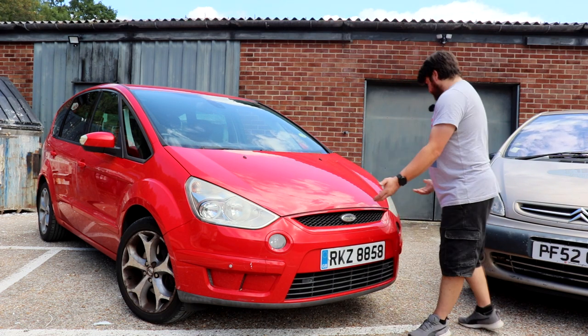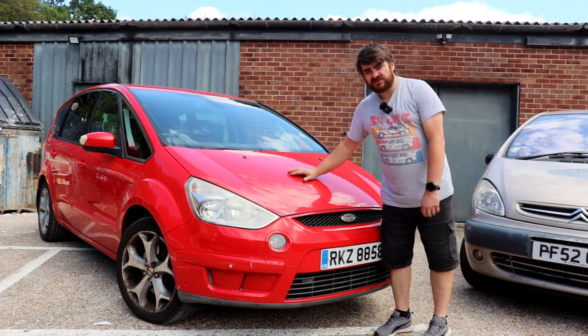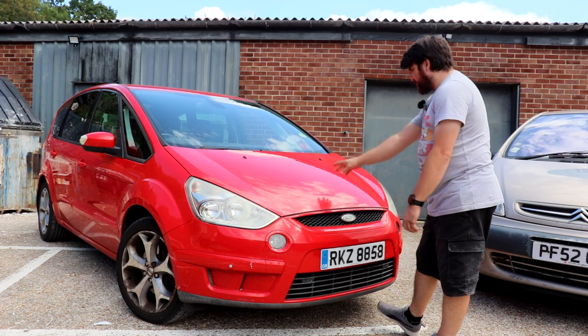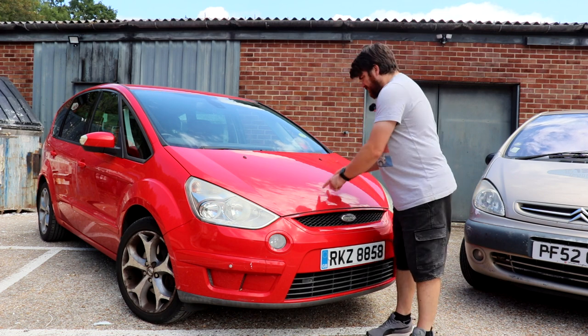This is actually, same as the Picasso, at the time it was made, top of the range. I mean, they got more posh as time went on, as did the Picasso, but when the S-Max first came out, this was as high as they go. If you'd listened in school and gone to college and done well in university, this is what you bought.